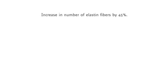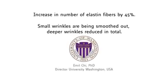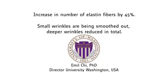Clinical studies conducted by Emil Chi, PhD director at the University of Washington, revealed that the number of elastic fibers rose by 45% and their length doubled on the average. Collagen density in connective tissue is increased by 10% and the number of blood vessels by 35%. Small wrinkles were smoothed away and deeper wrinkles reduced overall.